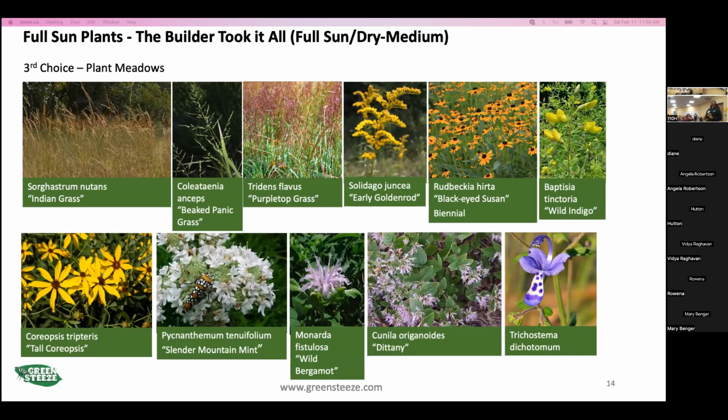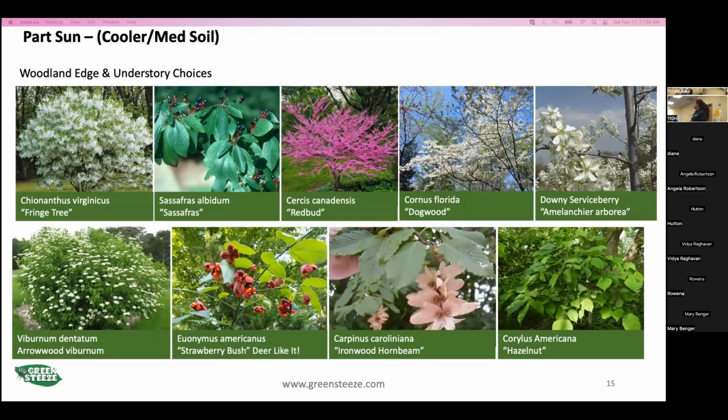So these are some of the plants that can handle drier conditions. I think part of that is blocked off, but these plants are dry to medium. When we're talking about soil moisture, these can handle drought. So these are good for not just meadows, but also for those weird spaces where you have full sun hills. Some of these plants can work on those full sun hills.